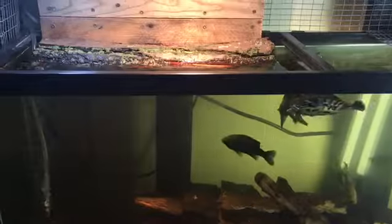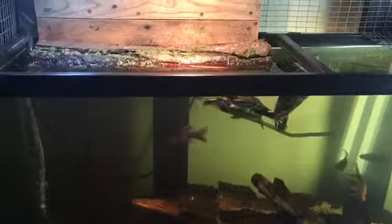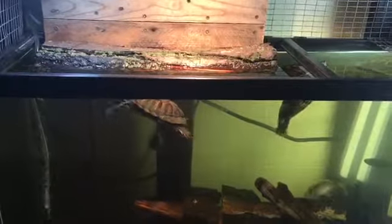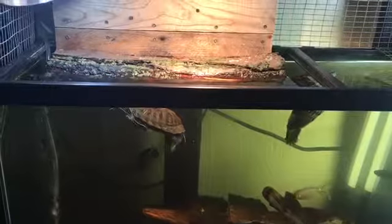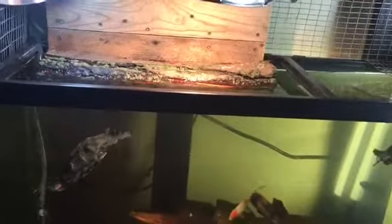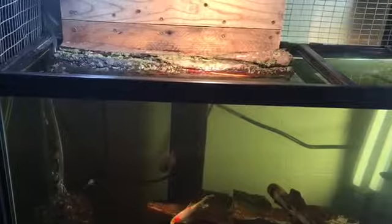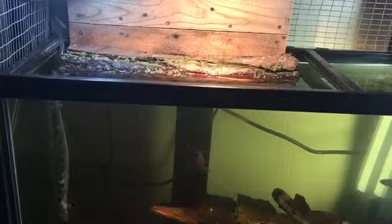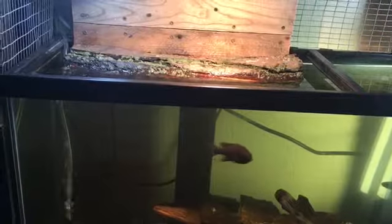I feed them a normal turtle pellet from Petco, and I've fed them some greens from the iguana section once or twice. So that's food. Food's really, really easy, not like live food or anything. Then, what's next?